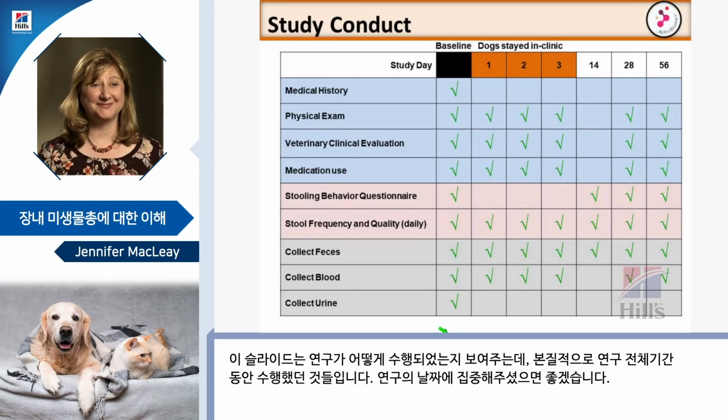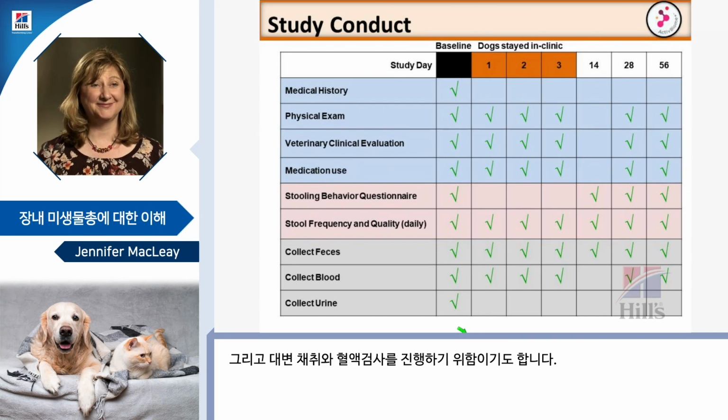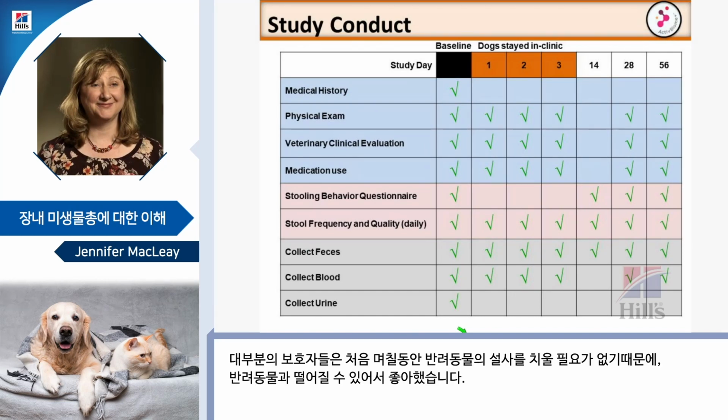And this slide shows you the study conduct. So essentially, these are the different actions that occurred throughout the study, and what I want to bring your attention to is the day of the study. So what we have here is day 1, day 2, and day 3, and then 2 weeks, 4 weeks, and 8 weeks. And so for these first 3 days, the dogs stayed in the clinic. And that was so that they could be closely observed for how well they were responding, and so that fecal collections and blood collections could take place as well. And most owners were more than happy to leave their pet with diarrhea so they wouldn't have to be cleaning up after it for these first few days.